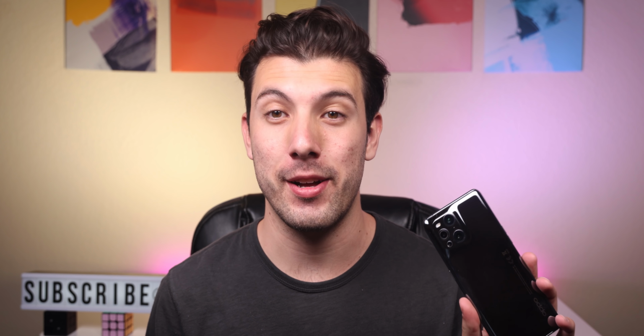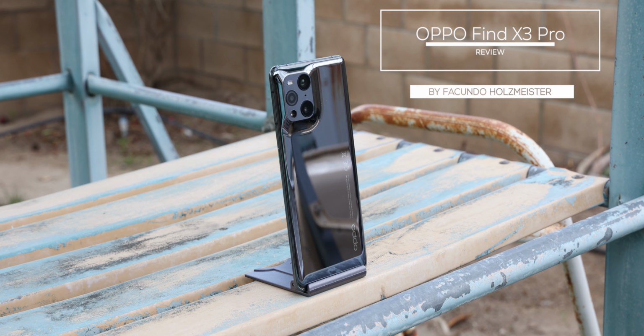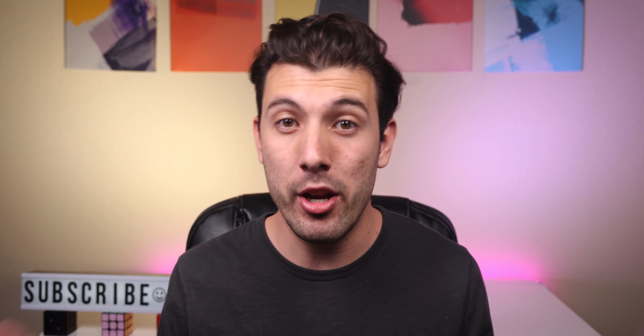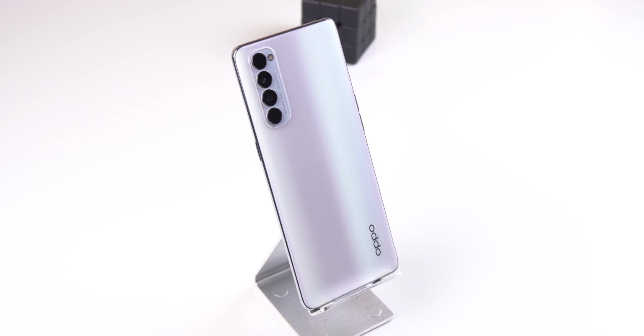This is a really glossy phone. Look at that. It's basically a mirror. This is Oppo's newest flagship release yet, the Find X3 Pro, and I've been using it for a few weeks now. Here's the thing, living in America, they don't sell these phones here, so when I got the opportunity to test out the newest smartphones late last year, I gave them a shot.